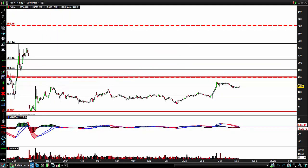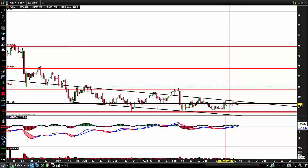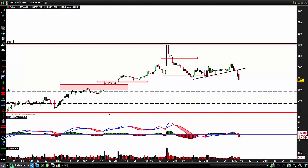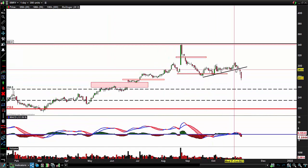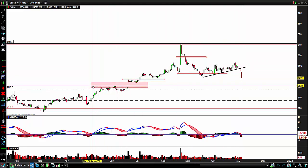Rolls-Royce is just holding up, looking higher. IQE is not great, in fact, it's really struggling. If we keep closing lower here, IQE could drop further. Sainsbury's had results today. It's fallen out. Okay, so we've lost our footing over this week, in fact, back in the second half of last week. Look at this, we've got a gap fill down here at 260. We're currently at 277, so I need to set an alert for that gap fill. So it looks as if we could come and see 255.